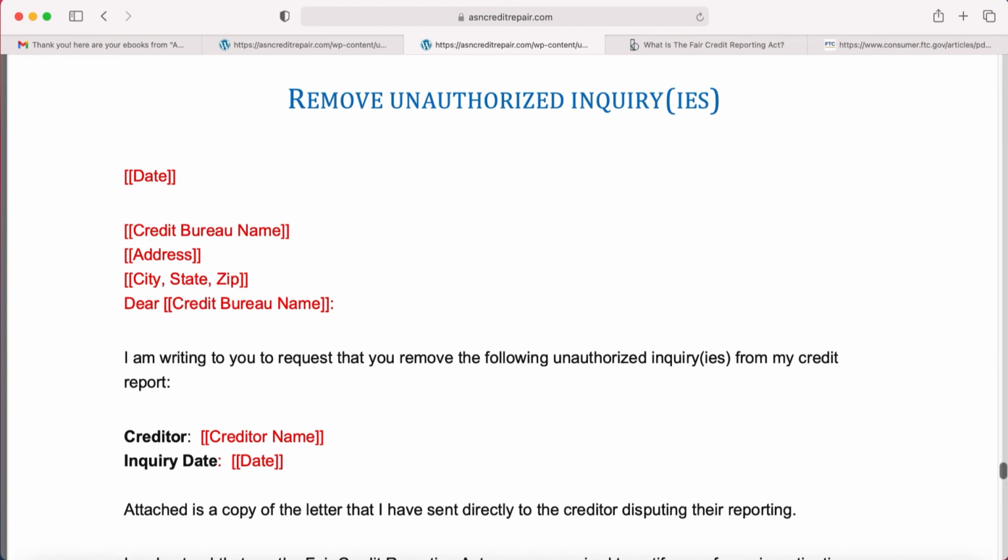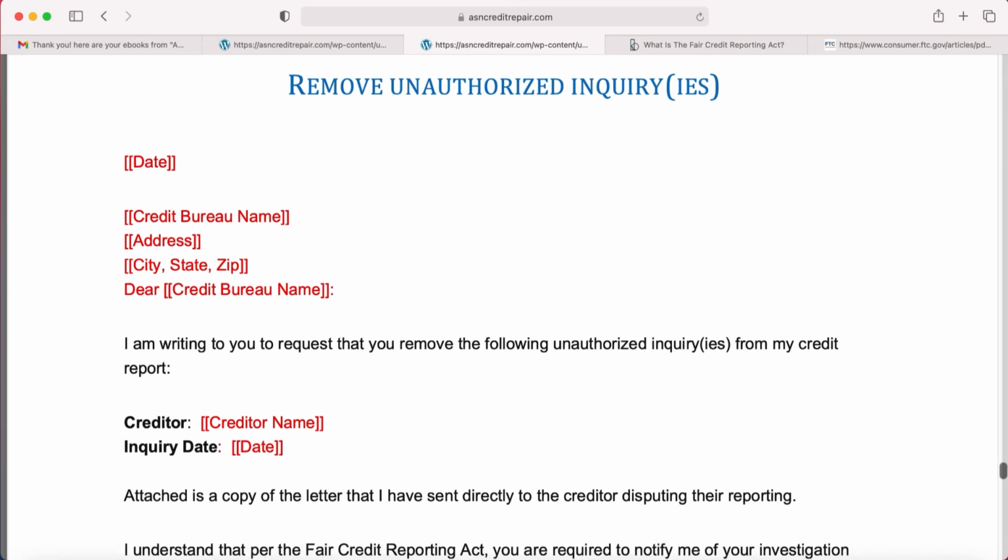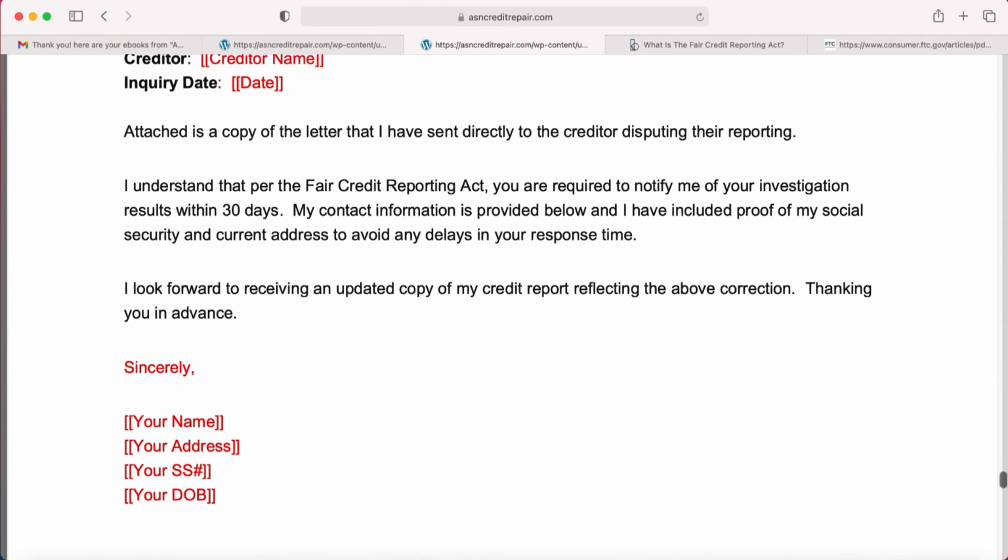If you have too many inquiries, you look too desperate to banks. If I go on your credit report and see you have 30 inquiries, that means that month or that year you've been super desperate trying to get credit, and banks do not like desperate people, basically. So we want to get certain inquiries removed. Here are some letters you'll send to get those inquiries removed from your credit report.